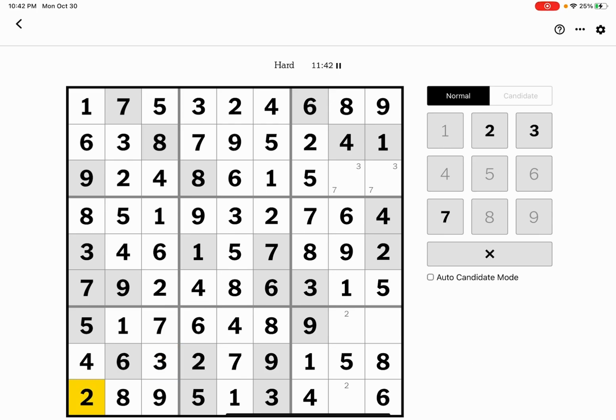Oh, here, this can't be 2, so our 2 goes up here, and the only thing that can be this for this row, 1, 2, 3, 4, 5, 6, 7, 8. And the only thing missing here is our 3. And that leaves 3 and 7.